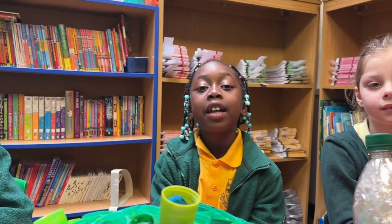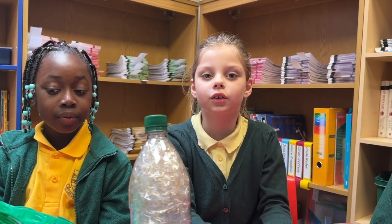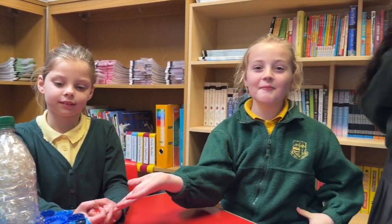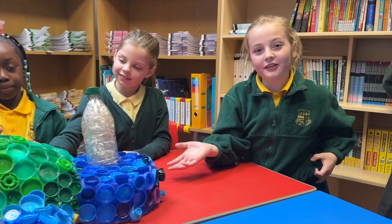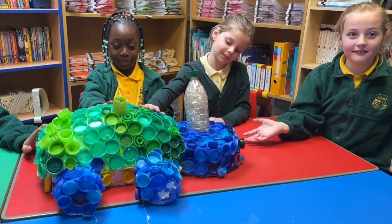Hi, I'm Casper. We've learned so much about single-use plastic and the impact it has on our planet. And we want to share that knowledge with everyone. We're encouraging our family, friends and the whole community to join us in the fight against plastic pollution. We've even made Toppy Turtle as a natural reminder for everyone to ditch single-use plastic.